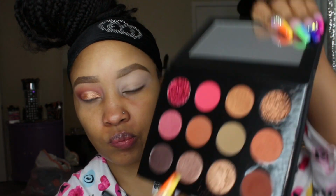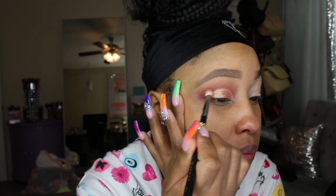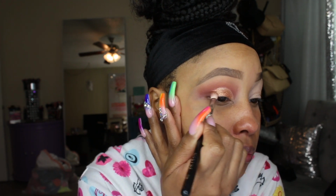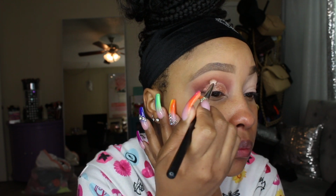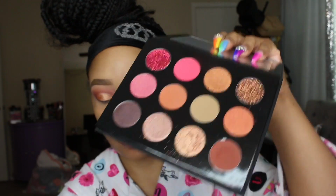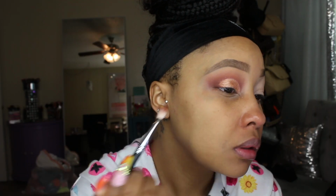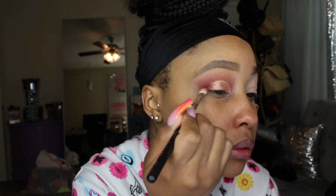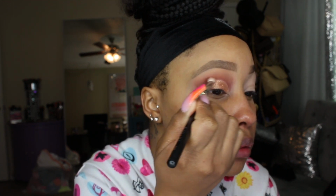So I hadn't done a gold in a while, so I was really impressed and really loving this color. Now I'm going to take that lighter color that I used on top to start blending out the outer corner. I like to start off with the lighter color because whenever you use that glitter glue, sometimes the color will stick to it and then you'll have a harsh line.